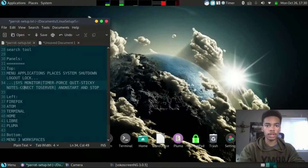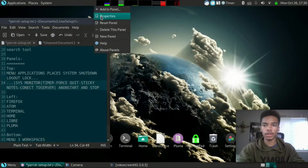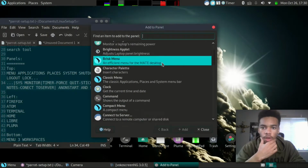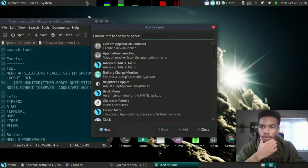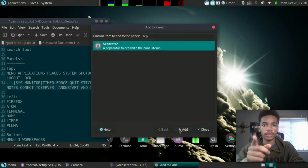So we're going to close that. How many stops do we need? We need 1, 2, 3. Yeah, we need about 3. Alright, so we're going to add to panel. What are they called? Isn't it like add separator or something? Yeah, separator. So we need 1 on that side, 1 on that side. If I need more, I'll just add more.